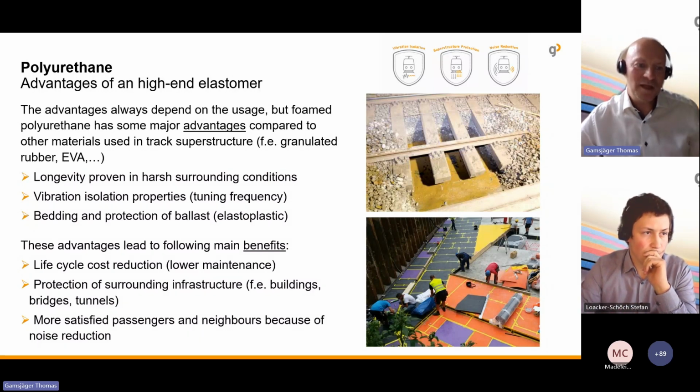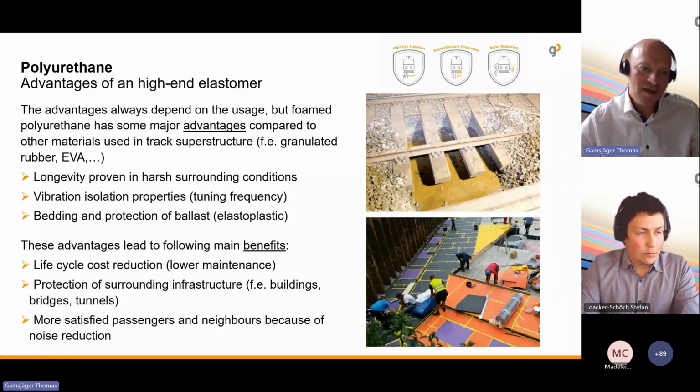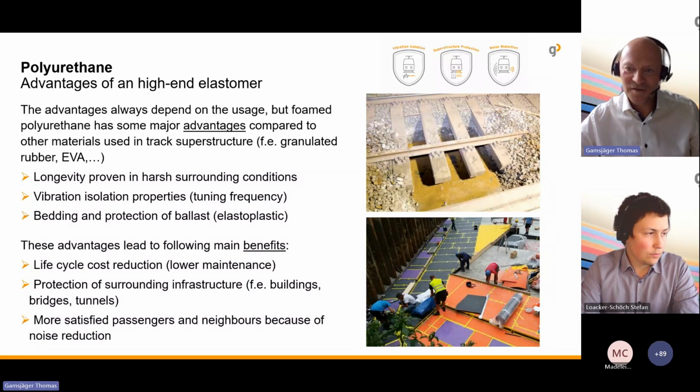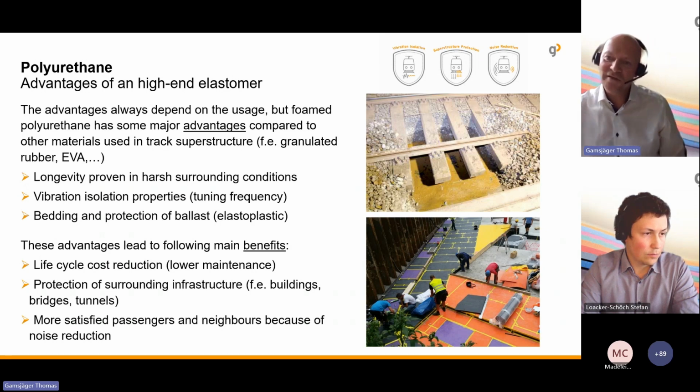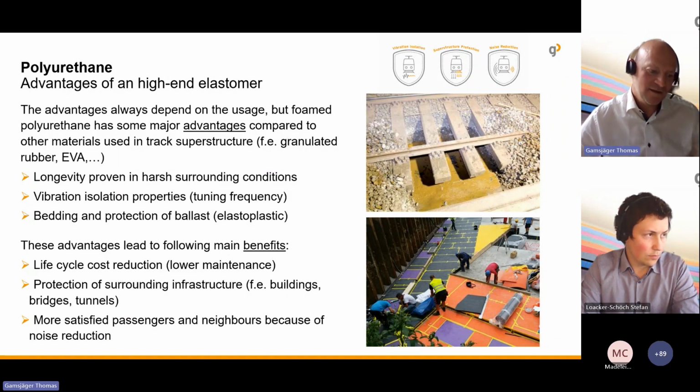One of the biggest advantages of polyurethane, we believe, is that it's better than other materials, for example granulated rubber or EVA, because of its long lifetime, even in harsh surrounding conditions. You see on the top right a picture of an under ballast mat after 30 years in track superstructure. You don't even realize it's an under ballast mat anymore. My colleague will talk about this reference, but that under ballast mat was still in the original specification. The longevity of this material is really extraordinary.